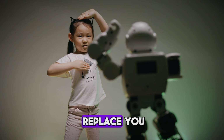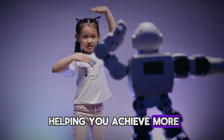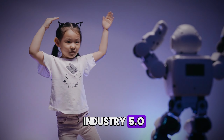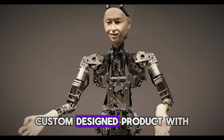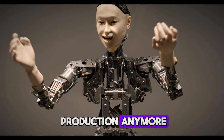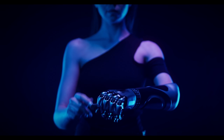Imagine robots that don't replace you, but work with you, enhancing your creativity and helping you achieve more. These are called cobots, collaborative robots, and they're central to Industry 5.0. Imagine creating your own custom-designed product with the help of AI. It's not about mass production anymore, it's about personalization, creativity, and human innovation.